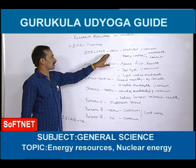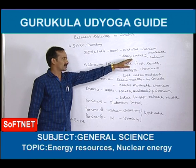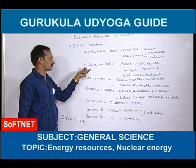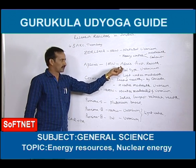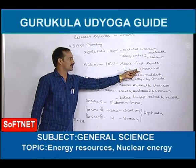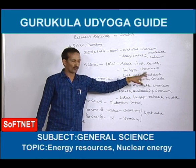Zerlina, this is of capacity 100 watts, a natural uranium based reactor, in which heavy water is used as the moderator as well as coolant. Another research reactor installed in BARC is Apsara, with a capacity of 1 megawatt. It is Asia's and India's first reactor, of pool type or swimming pool type, with uranium based fuel, and light water is used as moderator.